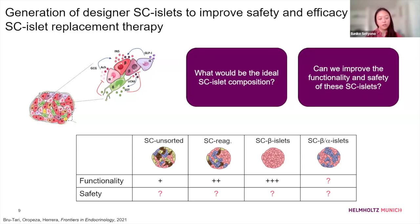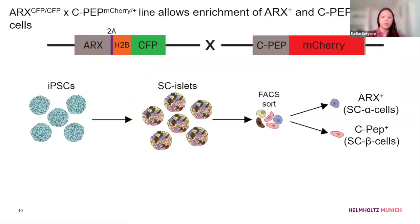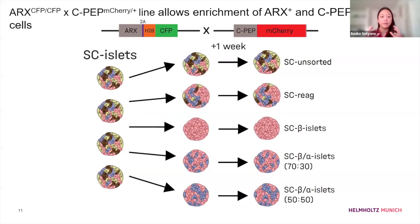To help with sorting the specific cell types, we generated another double reporter line that marks the alpha cell progenitor and therefore alpha cells, because ARX expression is retained in alpha cells. We also have a C-peptide reporter line, so then we have alpha and beta reporter lines. Through the reporter expression, we can sort using flow cytometry and seed them in different ratios. We have unsorted, which we just leave as is; reaggregated, where we dissociate and put back together; and enriched islets in different ratios of alpha, beta, and also beta only.